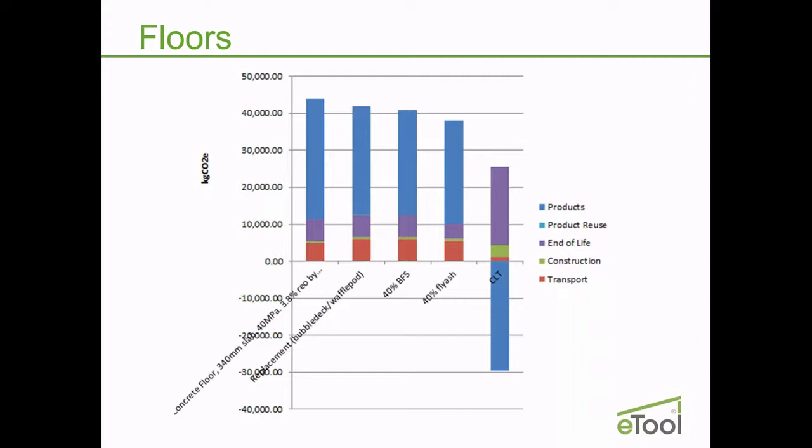Yeah, it's the cement, very heavy greenhouse gas emissions coming up from the cement manufacturing process. There's a bit of end-of-life impacts, what happens when the concrete ends up in landfill, and quite a bit of transport impacts as well. They're very heavy materials, cement and aggregates, so transporting them around can be quite significant.